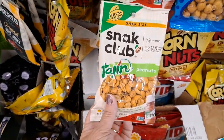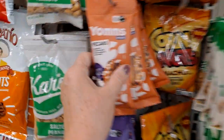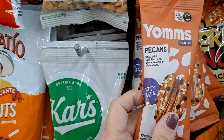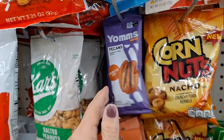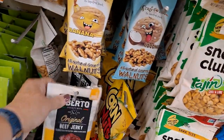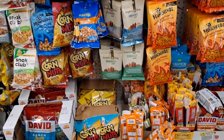I love the tahini chili lime peanuts. Yummy. Corn nuts and these yums snacks. These are pecans, roasted and sprinkled with black sesame and chia seeds. And then these are roasted and thinly glazed. And then these are banana and coconut walnuts. Jerky. I am not seeing my favorite. Can I lodge a complaint?